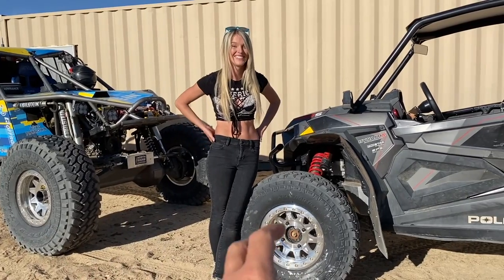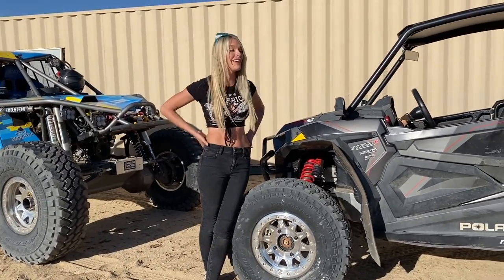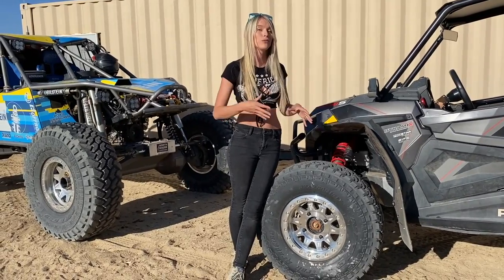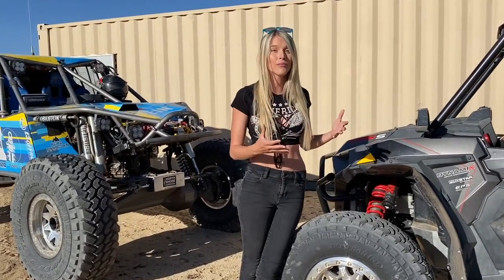We need the same kind of traction and tire tread, and then the wheels are just cool because they match, so the same. Yeah, it just made sense to equip the side-by-side as equally to the Ultra 4 car as we could. That way, when we're pre-running and we're going through these trails and trying to get a feel for them, it kind of gives us an idea of what to expect.